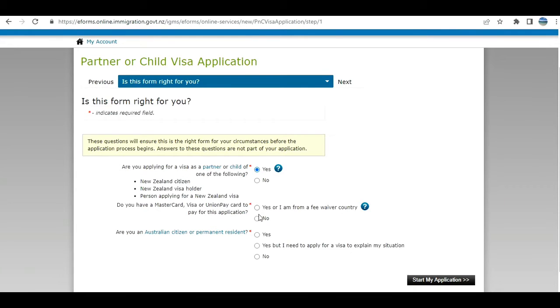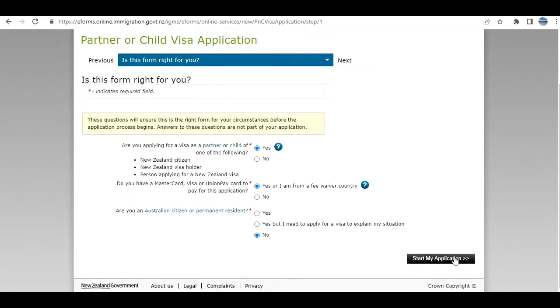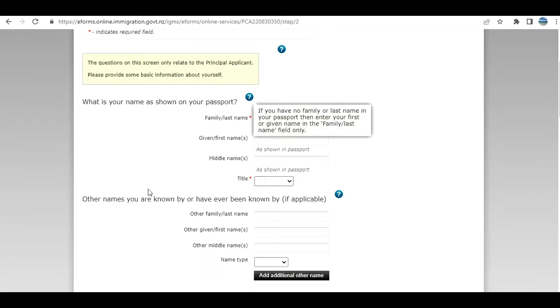So do you have MasterCard, Union Pay? Yes. Are you a student? So you need to answer as per your case. I have selected this. Now I'm going to click on start my application. Next is identity information. Okay, and also for those who don't have a last name, there's a piece of information. If you have no family last name in your passport, then enter your first name or given name in the family name field only. So first name is not mandatory, but last name is. So if you don't have a last name in your passport, put your first name in your last name.